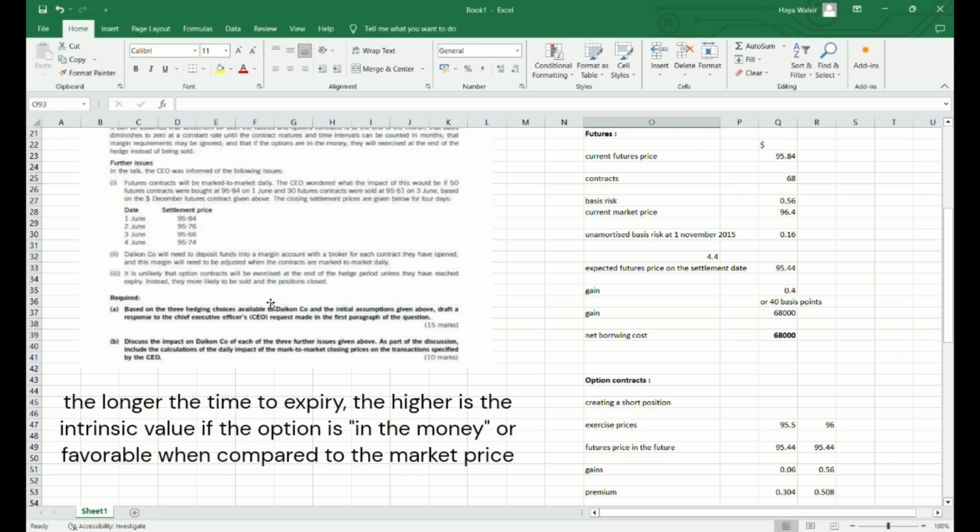But if you're waiting till expiry, you're just having the intrinsic value in short. If you're not waiting till expiry, then the longer the time up to expiry, the more your time value increases, and your gains from selling your option contract increase. So it's more likely that you will sell and close your position much before the expiry date. That's more preferable. That's pretty much it.